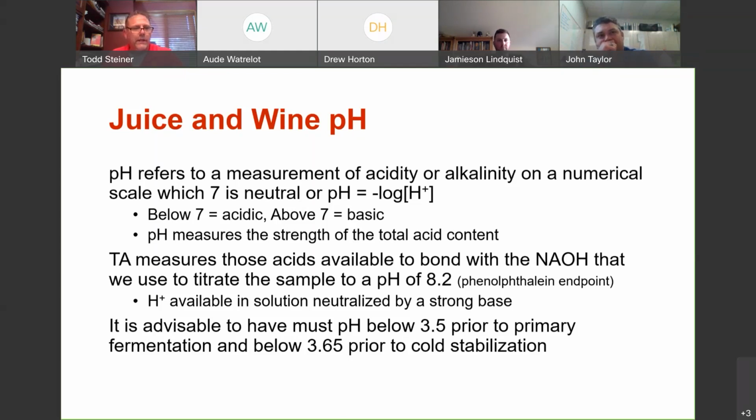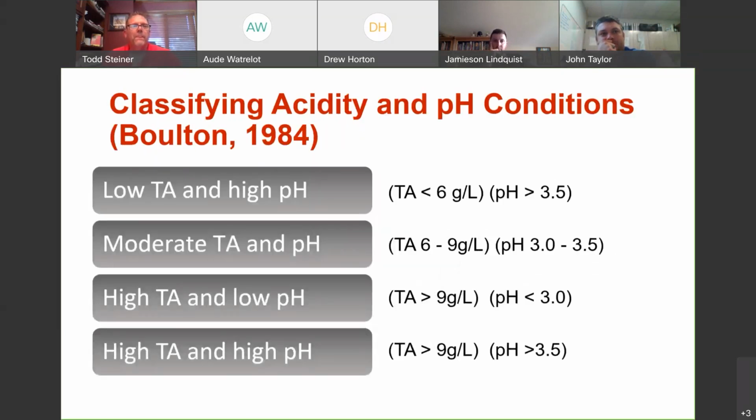More importantly, it's advisable to have must pH at a target range below 3.5 prior to primary fermentation. And then prior to cold stabilization, shoot for that magical number of 3.65. So try to be below that prior to cold stabilization.